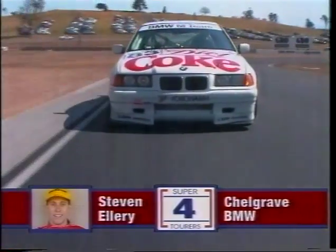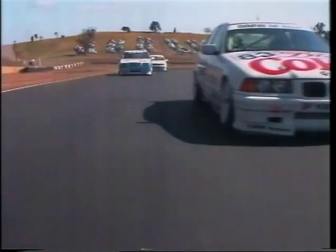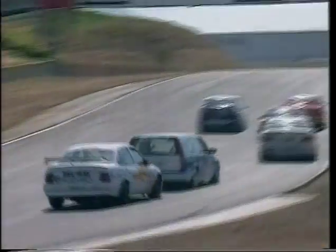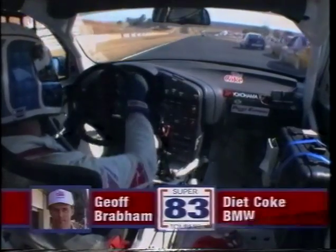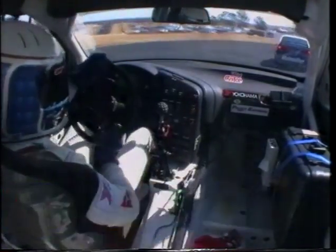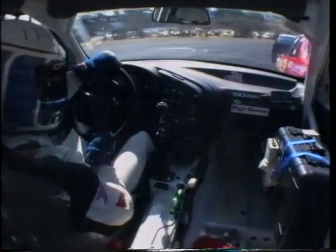Looking back from Ellery's car now. There's the Coke BMW. What a package they've been. And Ellery's car was last year's factory car, driven by Tony Longhurst, and Jeff Brabham is fighting it out with a one-year-old car now in privateer guys. Terrific stuff here at the Creek. There's nothing in it. Look at all the different lines as everyone jockeys for position. Back with Brabham again. He comes up, tries to close the gap under brakes. Oh, look at that. There's cars everywhere here. This is a traffic jam. That's like peak hour.